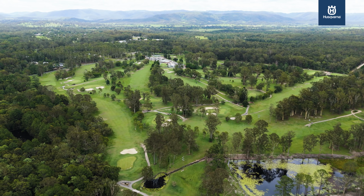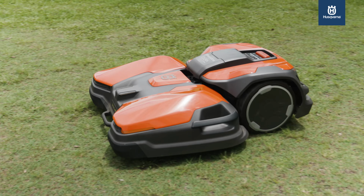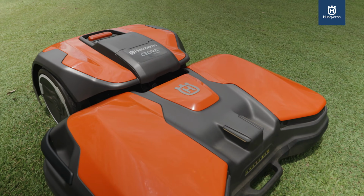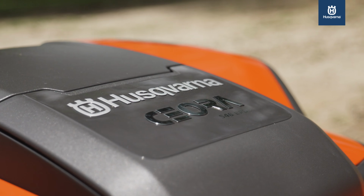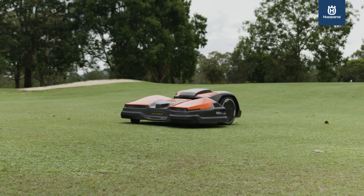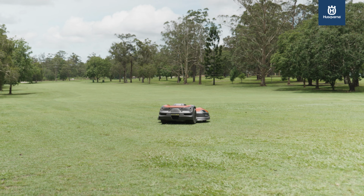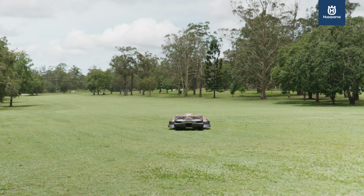Couldn't really fault it at all. Every time we sent it out, it mapped another fairway, it mowed another fairway. And then one day, Aaron and I were sitting in the greenkeeper shed. We had about 70 or 80 mils of rain. We were thinking, oh, okay, what do we do? So we sent out the Ceora. It went through the small puddles and mowed the fairway very efficiently through that water. So that was really the catalyst after that. We knew it worked well, we knew it was working wet, and we were pretty much sold after that point.